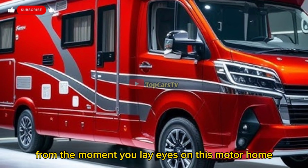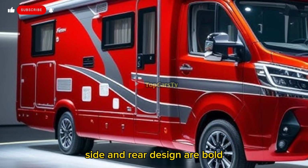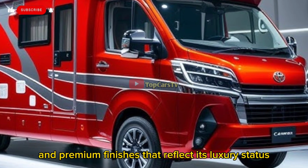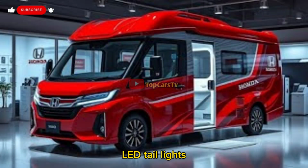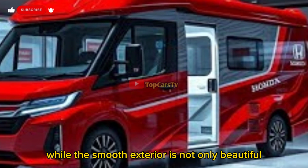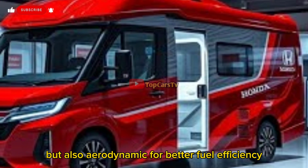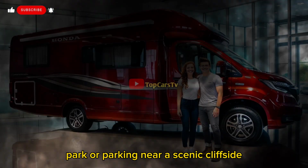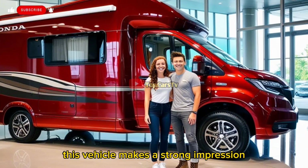From the moment you lay eyes on this motorhome, it commands attention. The bumper side and rear design are bold yet elegant, with sharp lines and premium finishes that reflect its luxury status. LED tail lights and sleek accents give it a futuristic vibe, while the smooth exterior is not only beautiful but also aerodynamic for better fuel efficiency. Whether you're pulling into an RV park or parking near a scenic cliffside, this vehicle makes a strong impression.